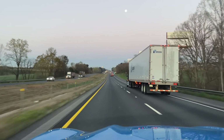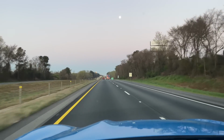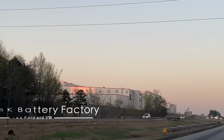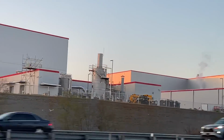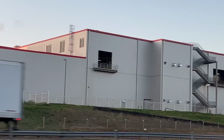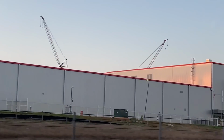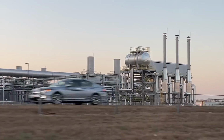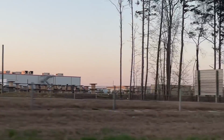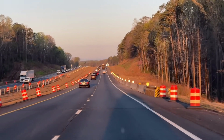Welcome to Georgia. The sun's coming up here on Interstate 85. It's kind of nice driving in the dark all morning. This is the SK battery factory that apparently will be powering Fords and Volkswagen ID.4. As you can see, looks like they finally got power to it, and it may be up and running. I don't know. These batteries are supposed to power the Ford products and also the Volkswagen products here in North America. As the sun's coming up.